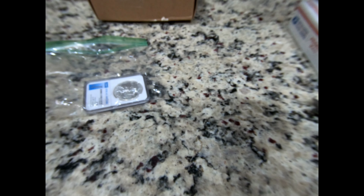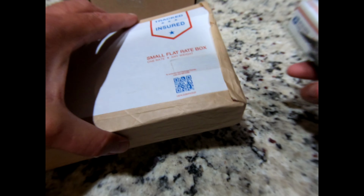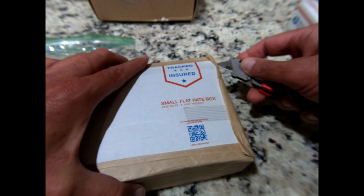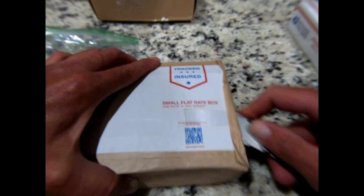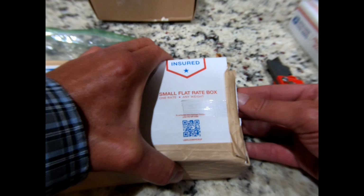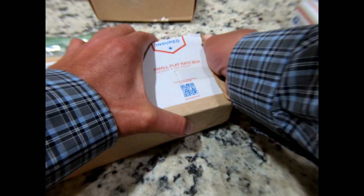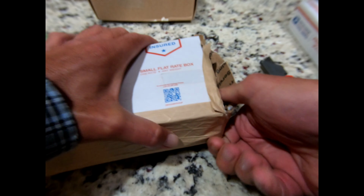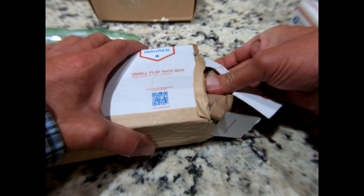This was, what was it? SD Bullion in February, where they still had the, you could buy it spot, pretty much 10 ounces at spot. So now this is worth a lot more than it was in February.